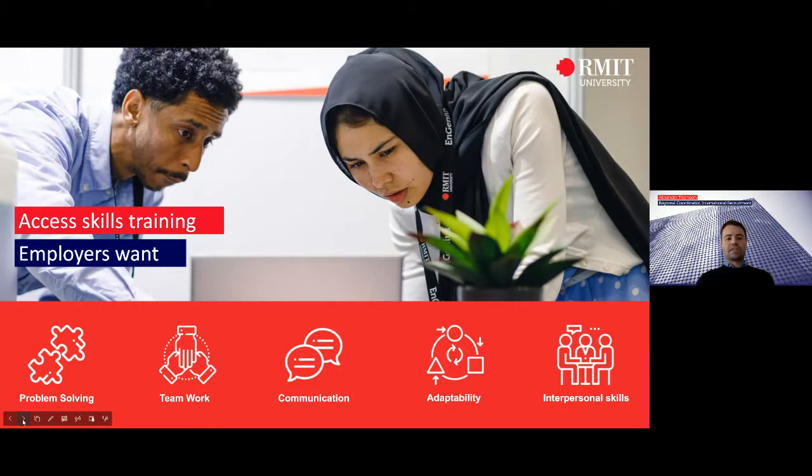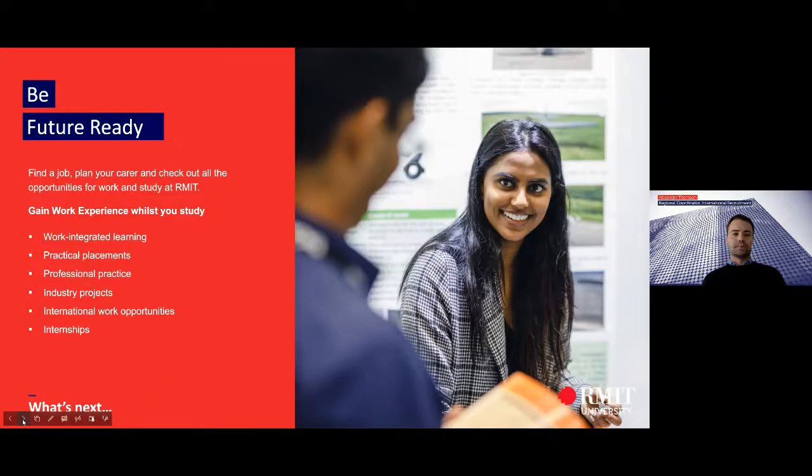At RMIT, we place a strong emphasis on getting our students out with the skills that employers want when the students enter the workforce. So the different skills that employers are looking for in the current situation of the workforce are problem solving, teamwork, communication, adaptability, and interpersonal skills. So how does RMIT provide these skills to our current students and our graduates?